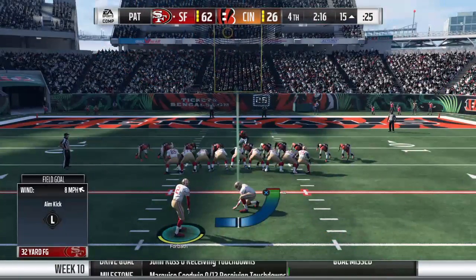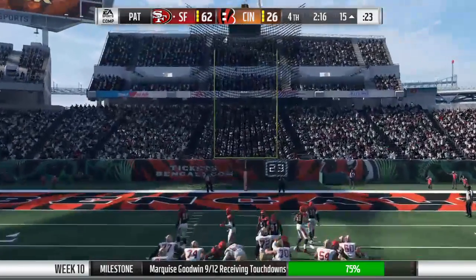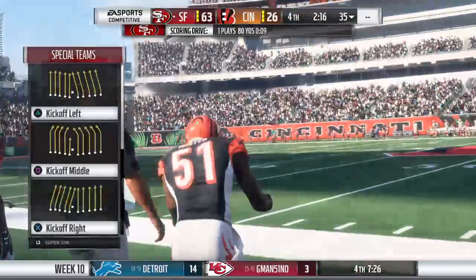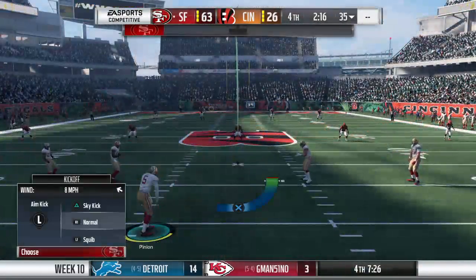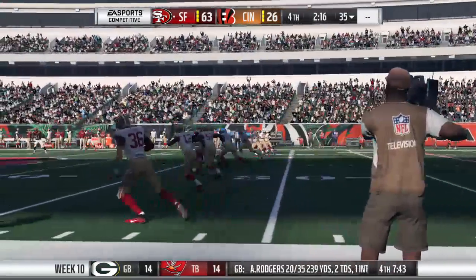Forbath to add the extra point. And this one was over a while ago as they just add on to their big lead. The punter Pinion now to kick this one away.